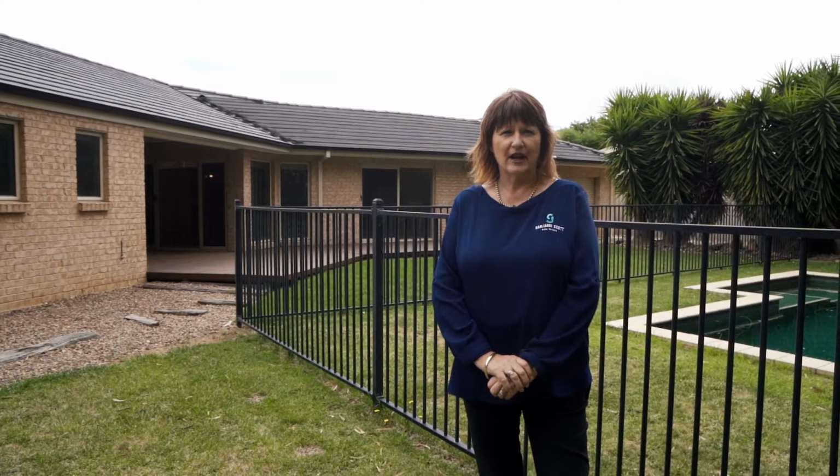So just to recap, 4 bedrooms, 3 living areas, double garage, and a shed.